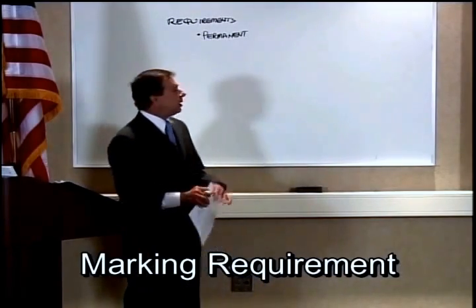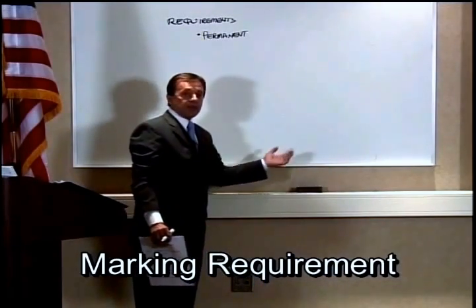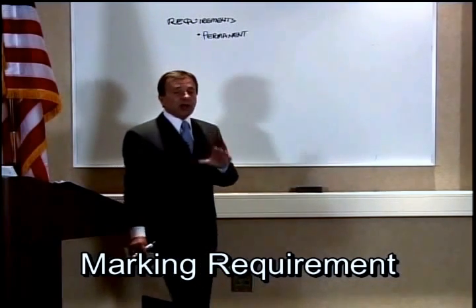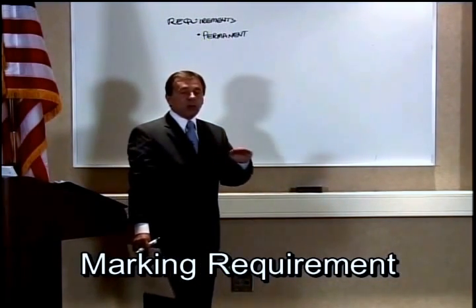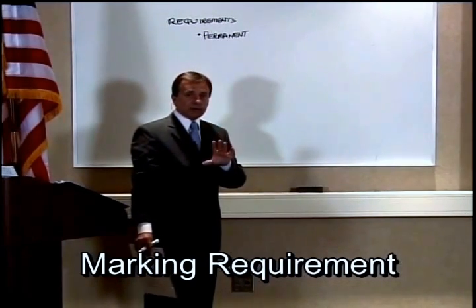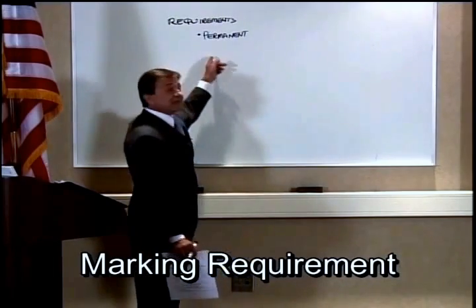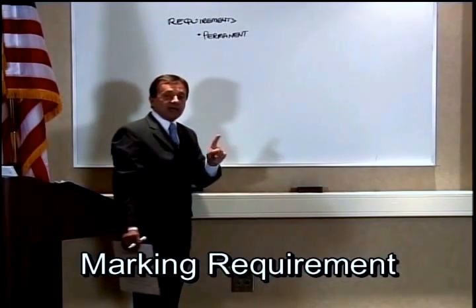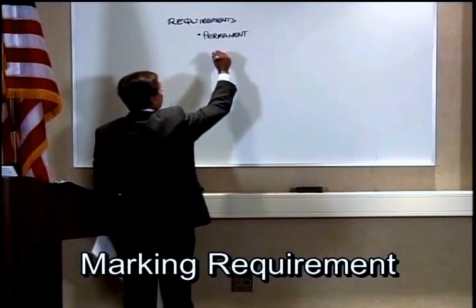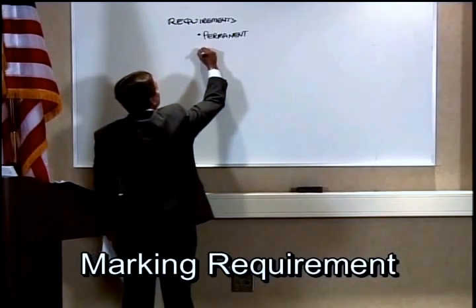But some people will go, well, the importer could take a screwdriver after it gets here and pry that off. That's okay. What you're going to find out is, as we go along, the intent is for the ultimate consumer, the ultimate purchaser, to be the person who understands and knows the country of origin when he buys it. So it has to be permanent, so it has to reach the ultimate consumer.